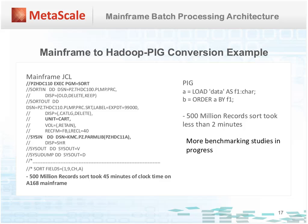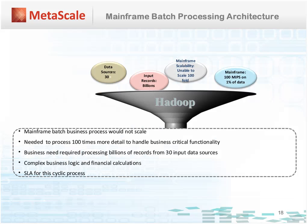Absolutely, Nate. So let's go into some of the use cases. This is where you look at what the impact was and how we were able to implement it. These are some of the use cases running in production today.